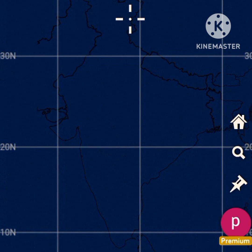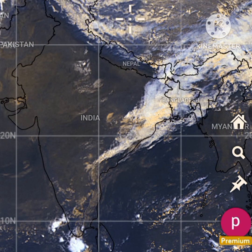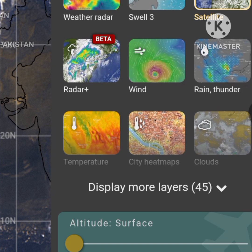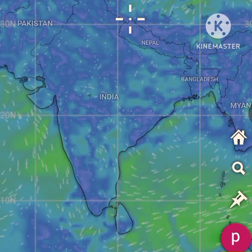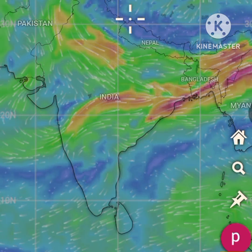So most of the things are mostly clear as to what the reasons are which are prominently active right now. So to understand further, let us check the wind pattern. This will give us a clear idea as to how the wind patterns are actually triggering this type of weather activity.